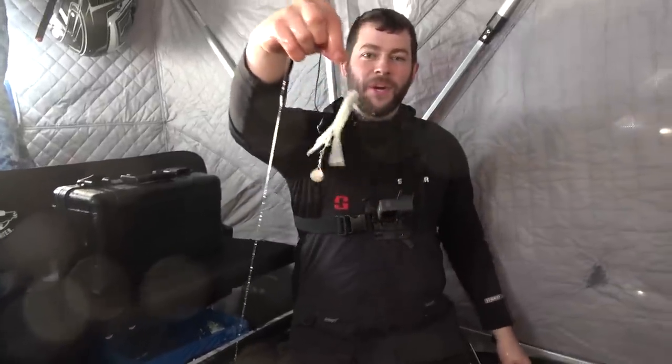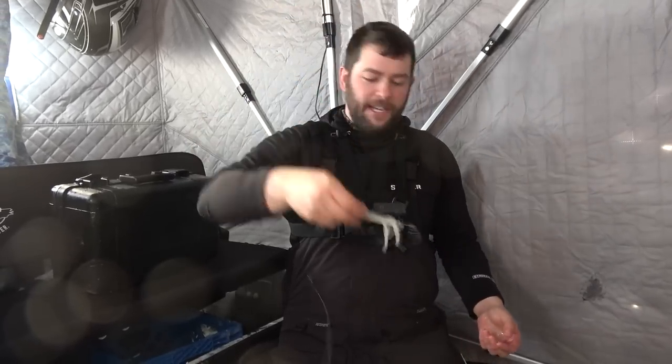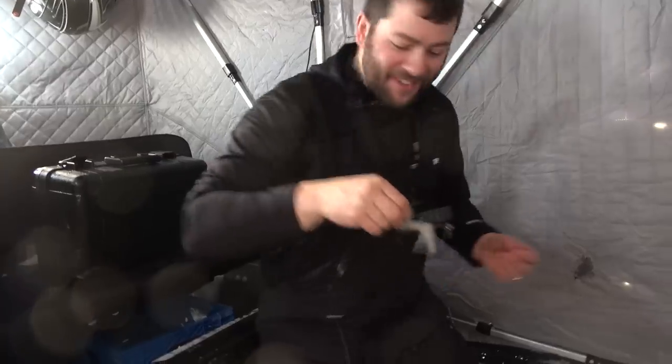Literally just a white tube with a little spinner on the back of it. These were like drop tine or something. Bought them at the Rainy Lake, whatever, drop right over the border. They're in Canada. I'm juiced. I'm so excited. Let's go fish again.